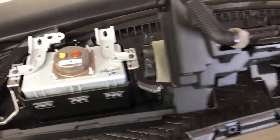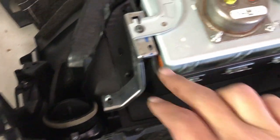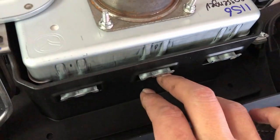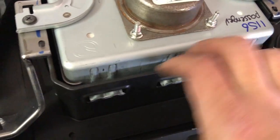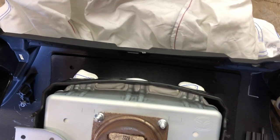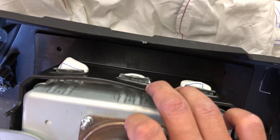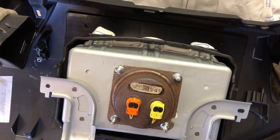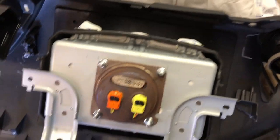All right, I've got the dash ready to go back in. Got the airbag installed. It's just a bracket there and a bracket there and two screws, and it clips down in. It hooks onto the chute channel here, so that when it deploys, the hooks catch on the plastic so that the dash can't fly away.